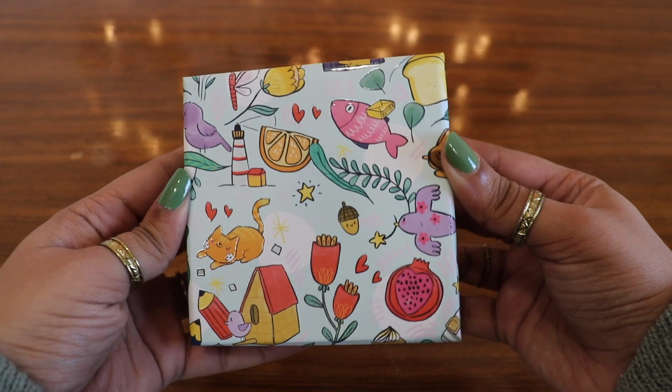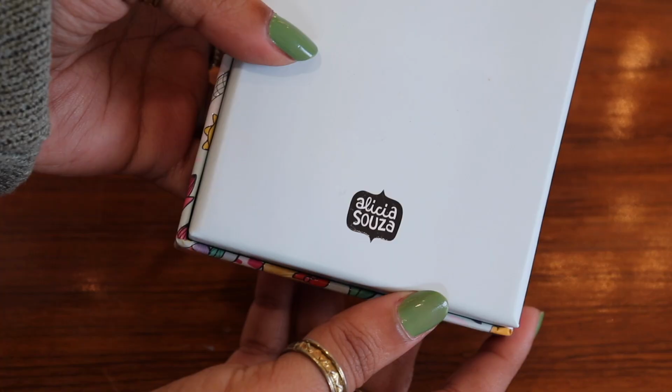After that, let's come to the second last and my second favorite freebie, which is the sticky notes.